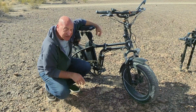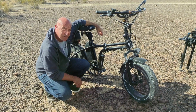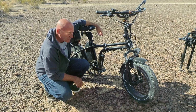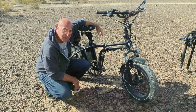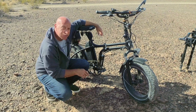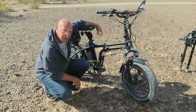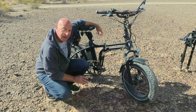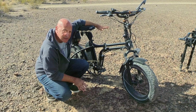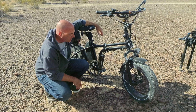As well, since the last time I did the video, I got a lot of flats last winter. I got a lot of thorns and so on while riding the bike around the desert down here in Arizona. So I ended up ordering the Tannis armor. I put that in March of this year, and I haven't had a flat ever since or any issues whatsoever, so I definitely recommend the Tannis armor.